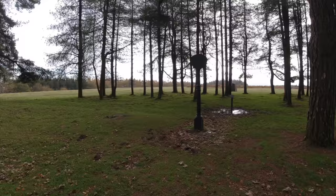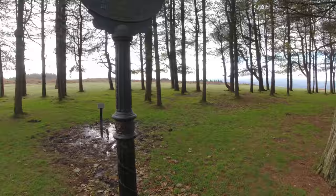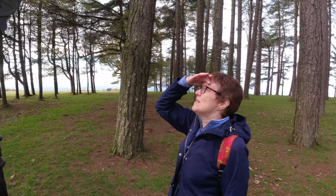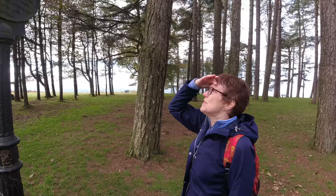Victorian era. I can't see it for the sun, really. This plaque replaces one which was erected in 1887 by the parish of Longhope at the planting of these trees to commemorate the golden jubilee of Queen Victoria. At the same time, the land within the ditch was given to the parish for all time. So from 1887. Well done to them.